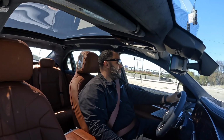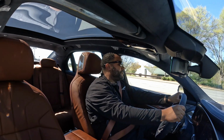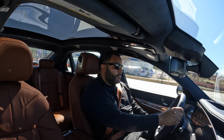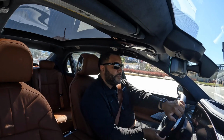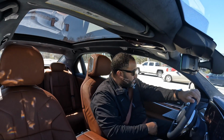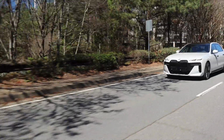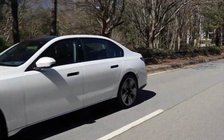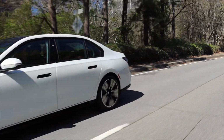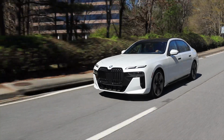But it's definitely a head turner. These have definitely made an interesting transition. Now, a lot of people probably are not going to like the front. You're either going to love it or hate it. I don't have a problem with it. It's sleek. It's just something new, changing it up a little bit.